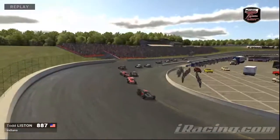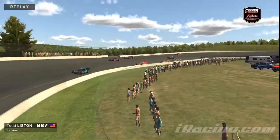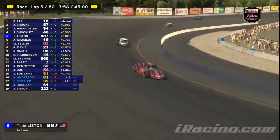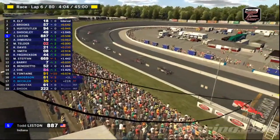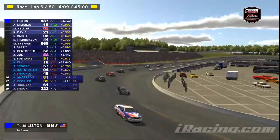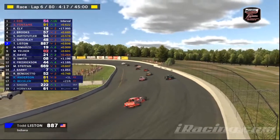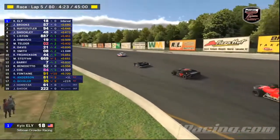And he's getting a little help. It looks like Todd can keep on going fairly easily. I don't see Todd going into the pits, and that was DeMarzo that was involved in that as well, in the blue and orange car. There you have Todd Liston. And your leader is still Kyle Eli.